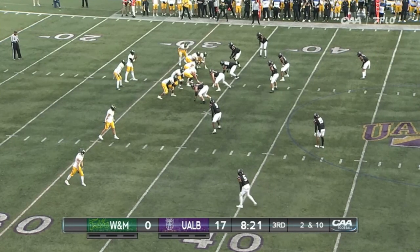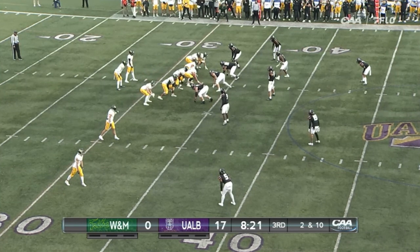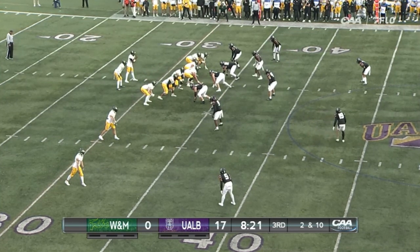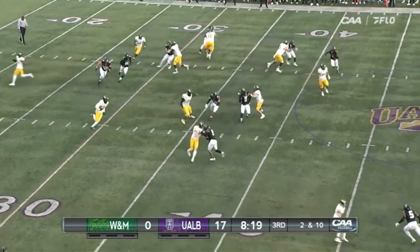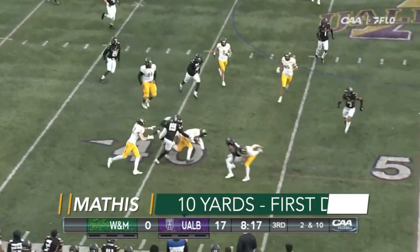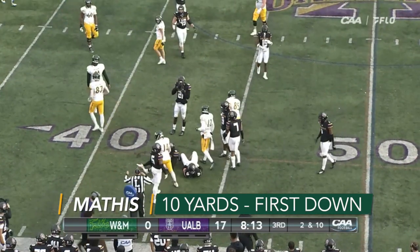JT Mayo in the slot. Man in motion, the tight end coming over here with them. On second down and 10, Darius Wilson will pitch back to the right side. That's going to be Hollis Mathis. He'll have a hole across the 40 and out to the 45-yard line. Another first down run.